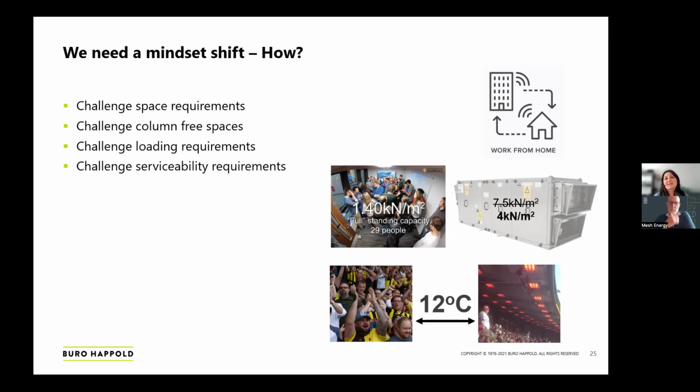But if we're really serious about retrofitting, we need to try and challenge these. And it might be that actually, 9 times out of 10, the assumptions that you did make are the ones that are necessary for that particular space. But that 1 time out of 10, if it means that you can save material, or it makes the reuse of a certain building actually feasible, it's still worth the win.